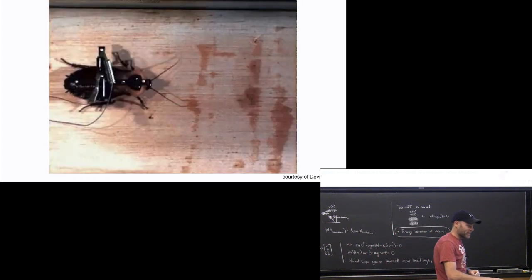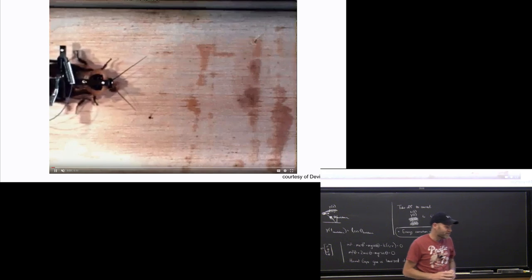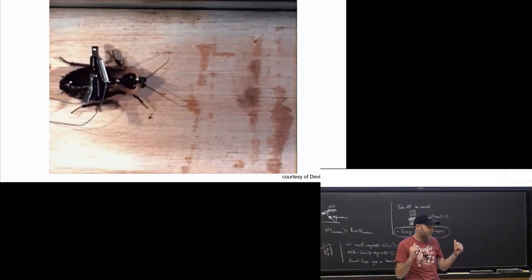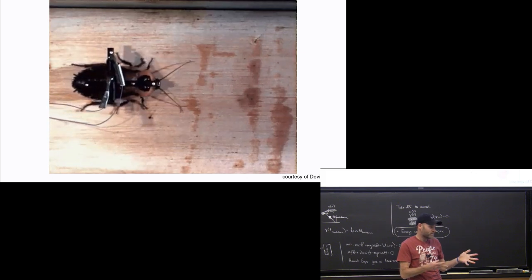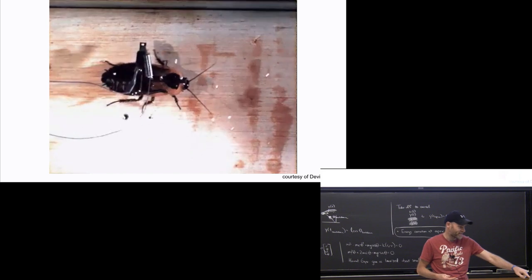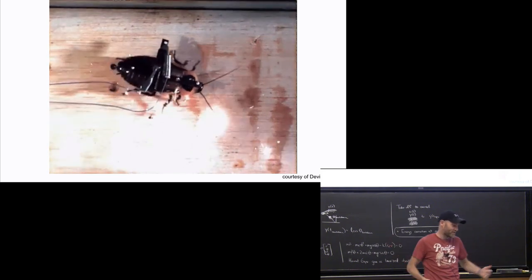Ready? Okay, here's a cockroach. Look carefully, there's a cannon strapped to its back. Right around here, you'll see, there goes the cannonball. And this one actually comes back and hits the cockroach. That's like a second perturbation.